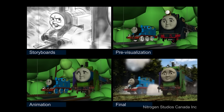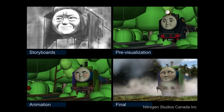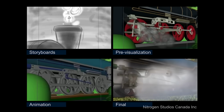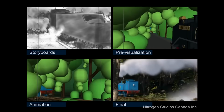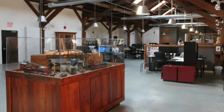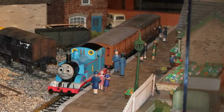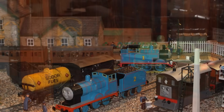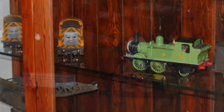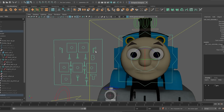Pre-production started in June 2008, with Hero of the Rails beginning production in September, only a mere year before it would release. The movie and season were worked on side by side. All of the show props were sent to Nitrogen Studios' main office in Vancouver, Canada, where they were used as reference when building their CG models. During Nitrogen's stint, all the props were left on display in their studio, as can be seen in these photos. All character models were built in Maya.